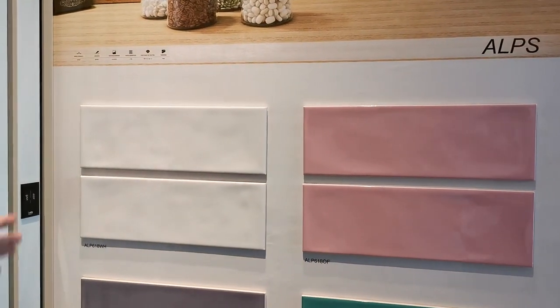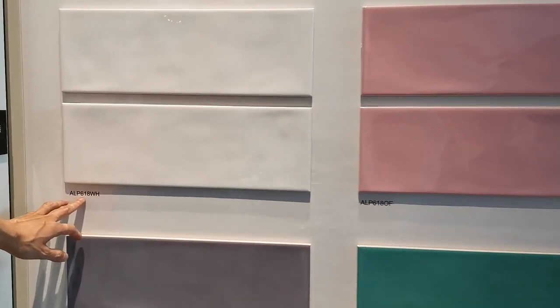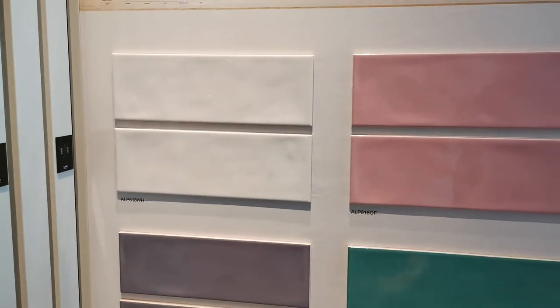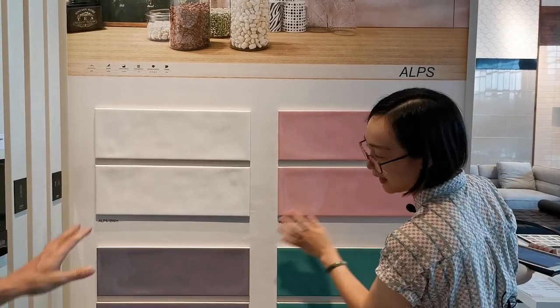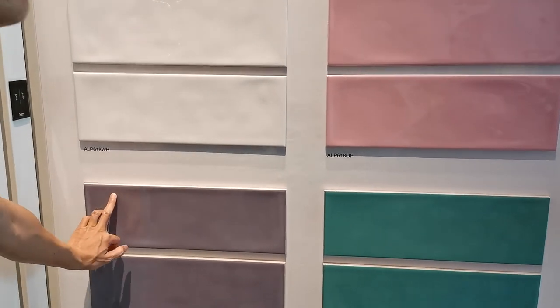This one, the size is special. 6 by 18 inches. Yes. Yeah, I love this. I love these colors. Looks very colorful, especially this pink color. Yes. I believe all the ladies will love this. Yes, it's fun. And also this one. Yeah, it's fun. It's interesting, or fascinating.